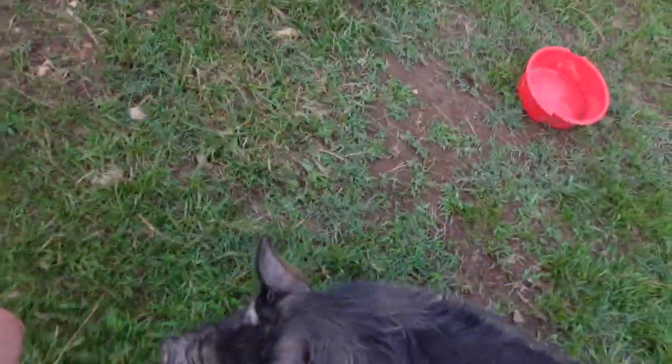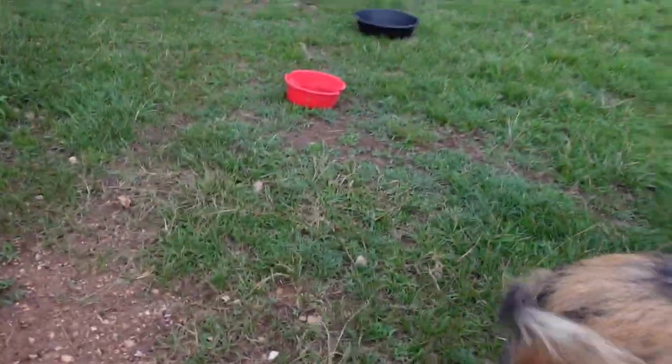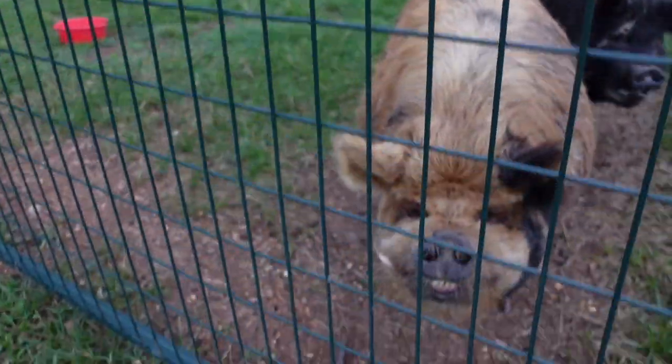So it makes, I was clean. Thank you, just rubbed your muddy self all over me. Yes, you did. Okay, good night, piggy piggies. Good night, babies. It's gonna rain. Go get in your piggy wiggle house.